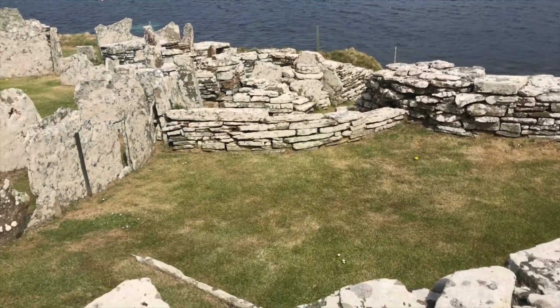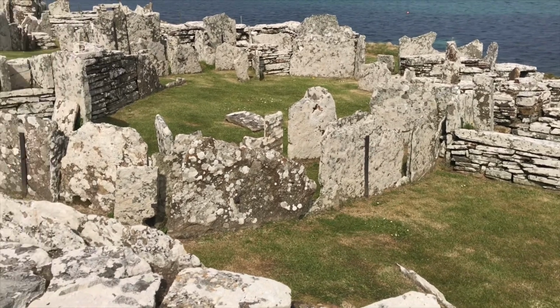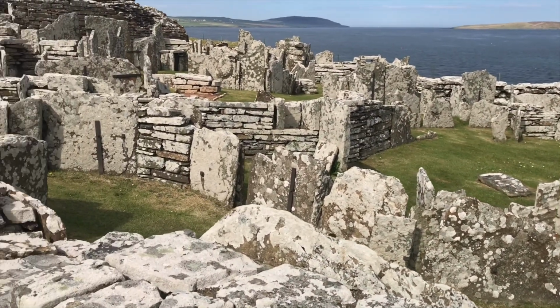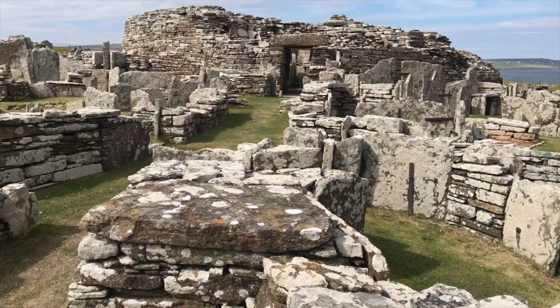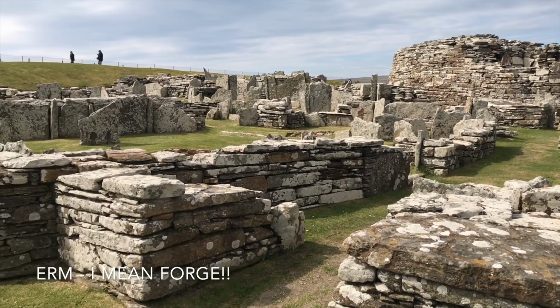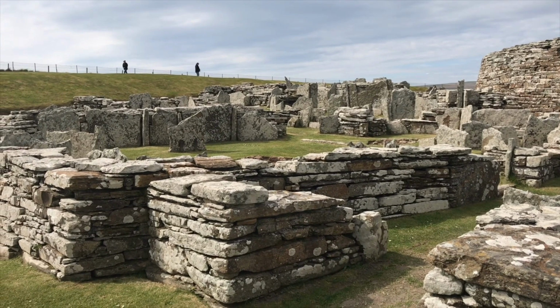There are about 14 buildings around the outside of the Broch. Most of them are dwellings, but there is signs of 1 or 2 of them being related to industry, such as one looks like it was a forgery, so somewhere where they would do steelworks, and another potentially had a kiln.